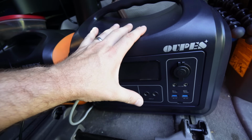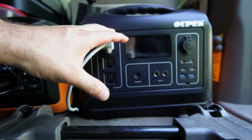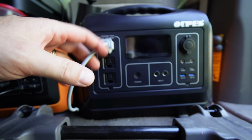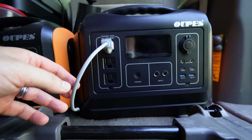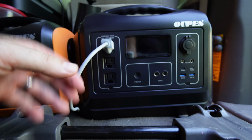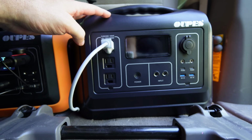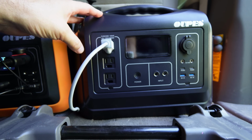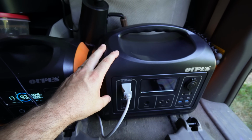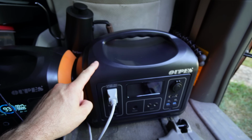I also used this earlier to cook dinner, and I plan to use this to cook breakfast in the morning as well. The biggest issue I've had with these portable power stations is the inverters. The smaller ones, like a 500 watt portable power station, won't run a coffee maker, they won't really boil water, but these larger ones, for instance this OUPES 1800, will run almost every appliance that I own except for maybe my large scale air compressor.